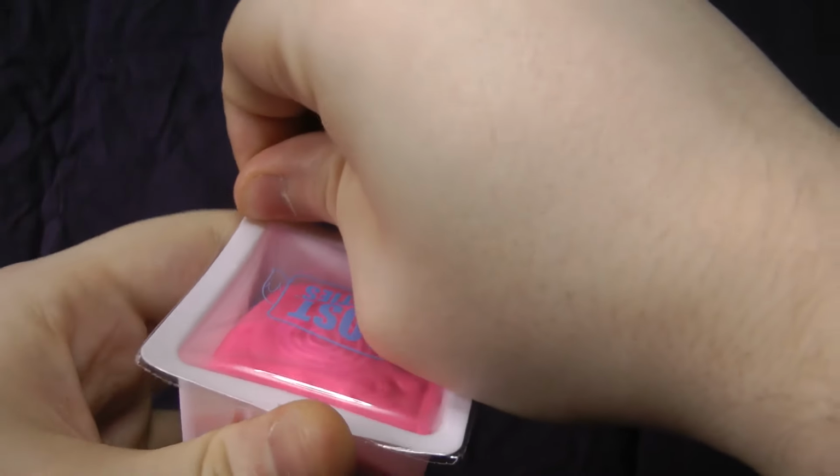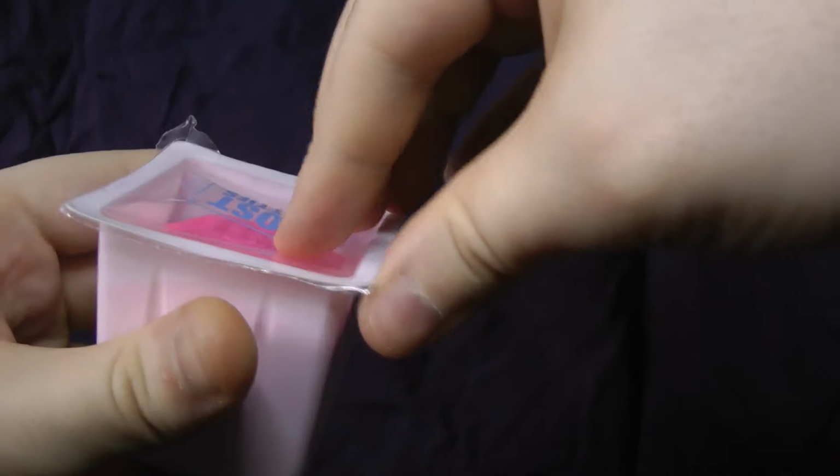And you just pull. Just pull. The problem is the plastic tub bends, so it's hard to get purchase and leverage. There we go. Rips them off. Get the edges off. Beautiful.